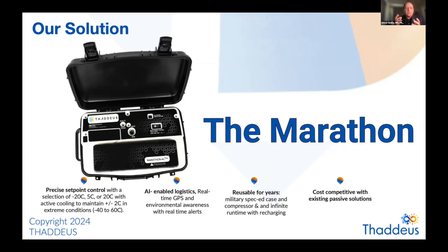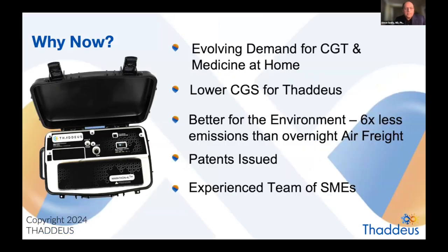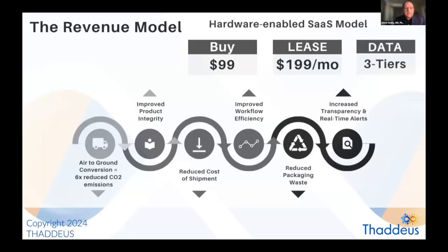So the smart sleeve that I showed just a minute ago and this cooler work in conjunction, so there's a very good chain of custody and inventory management for samples that are being procured from the home, and also for therapeutics that are being sent to the home that are temperature sensitive. So why is this something that's important right now? We have an evolving demand for cell gene therapy, medicine at the home. Our costs have come down significantly, better for the environment. Our patents have been issued, and we have a great team of SMEs.